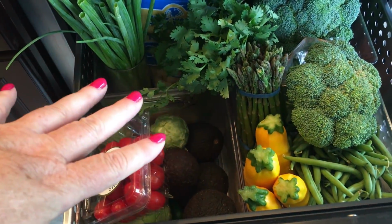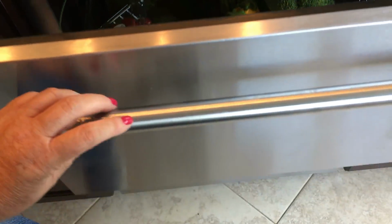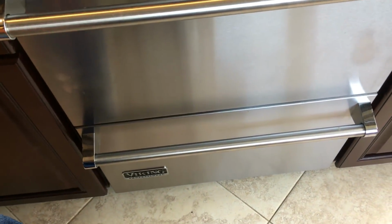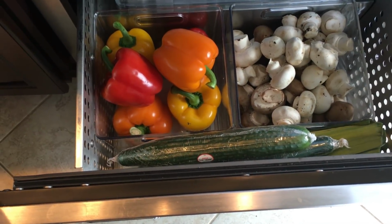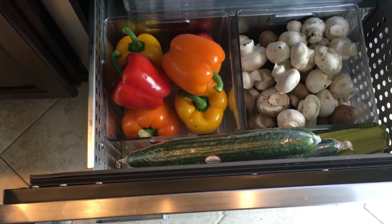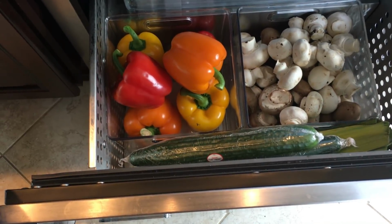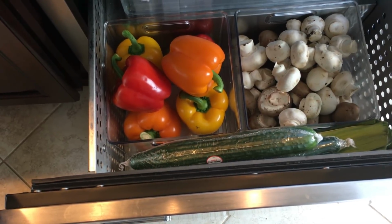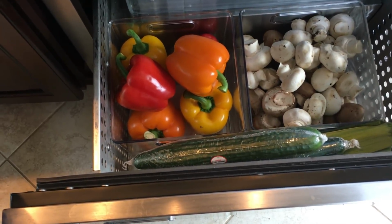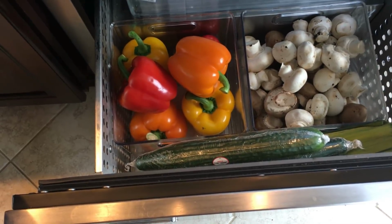And then just fruit in one drawer, veggies in the other. I don't know if you guys have any other tips you want to share with everyone, but these are the ones that seem to work for me. And then this drawer down here, I have more veggies. I do put a paper towel underneath the, like, bell peppers and the mushrooms, so that if there's any moisture, it'll draw it away from the veggie. So those are the tips I have.